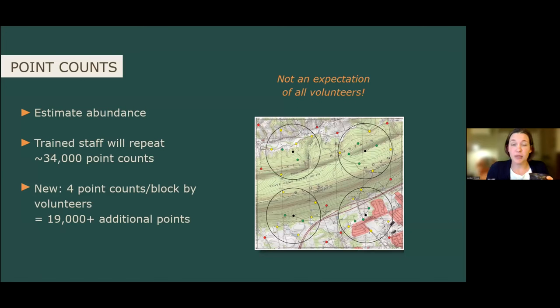We don't have all of our protocols for this nailed down yet, but basically we're looking at doing 4 point counts in each block. This is just one time, across the Atlas, not every year. But if we can complete this, we'll have an additional 19,000 plus point counts. So that's a lot of extra data that we can use.